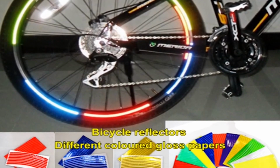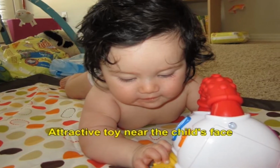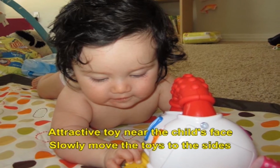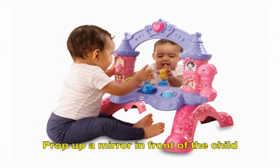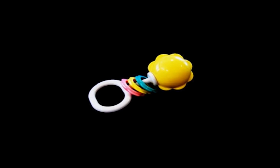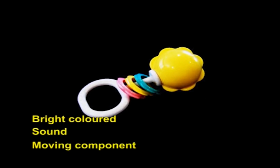Bicycle reflectors are an easily available source of bright light, and it can be made interesting by showing different colored gloss papers. Hold a visually attractive toy near the child's face, about an arm's distance away, and slowly move the toy to the sides. Make the child sit up and prop up a mirror in front of the child. Suspend a rattle in the hammock, preferably one that is bright colored and has a sound and moving component.